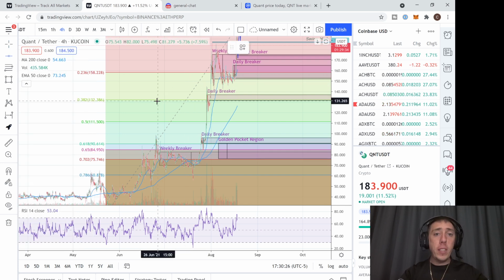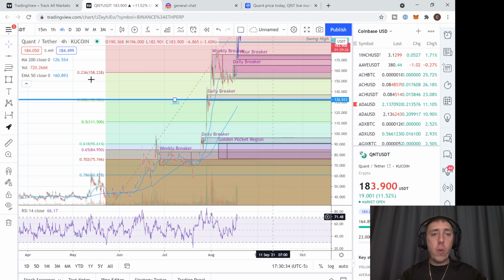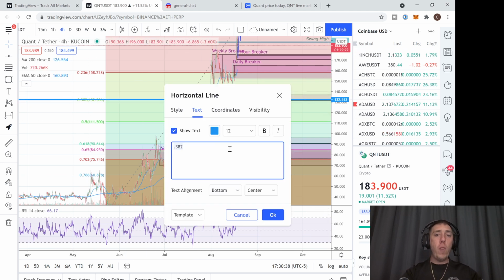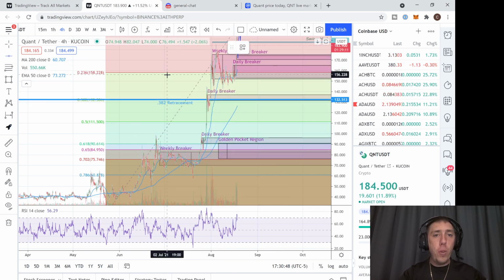And I really hope you guys take a lot of notes on here. I hope that you guys are annotating all these key levels that I'm showing you, because whenever things start going crazy and the price starts going really crazy, you need to be able to reference your sheet and understand what is going on the high time frame. Okay, 382 retracement level. I'll do the 236 as well.